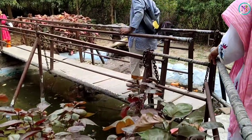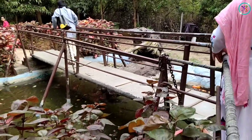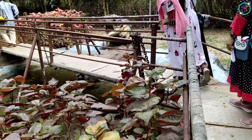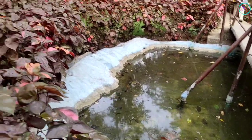This is a moving bridge here. And there is a statue of crocodile. It is not that dangerous as it seems. We can cross it easily. Even if you fall, the pond is not too deep. See? This is just one artificial pond.